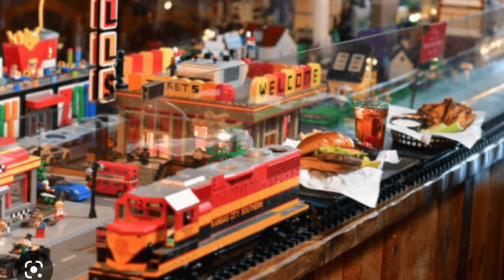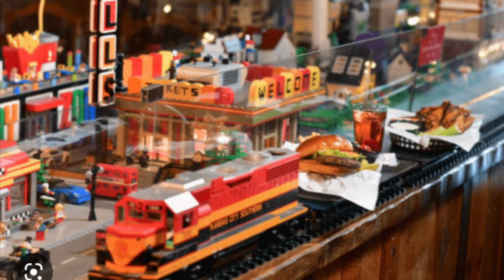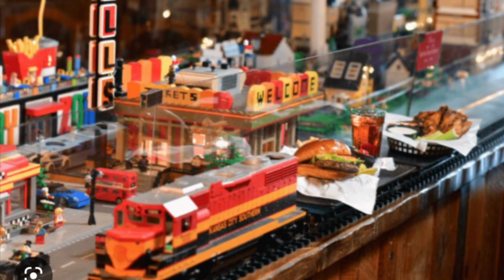A California coffee shop features a toy train, the tracks for which are laid out on the dining counter. The train delivers hamburgers, sodas, and shakes to customers. After customers remove their order, the train backs up and returns to the kitchen.